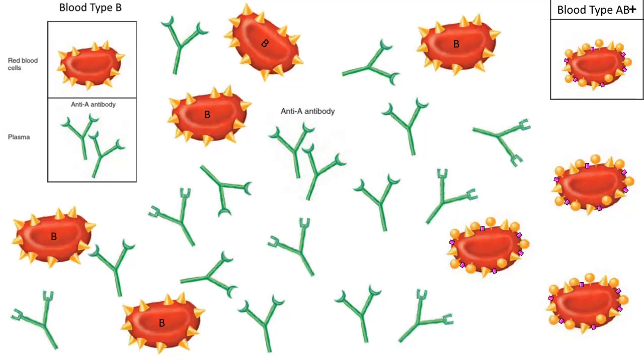Now, how do we treat this? The way we treat this is by injecting mothers who have blood type B, rhesus negative, who potentially have children who are Rh positive. We inject them with antibodies against the Rh factor. By doing so, it binds up the blood without mom actually creating the antibodies herself. And when she doesn't create the antibodies, she doesn't create the memory cells. So the next time another Rh positive baby comes around, it'll be the same as if she'd never seen the Rh factor before.